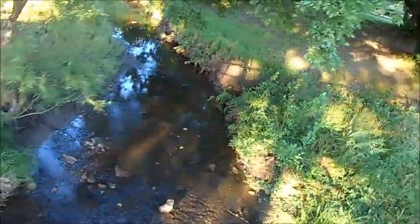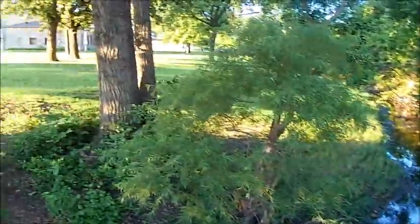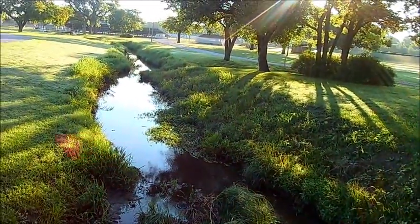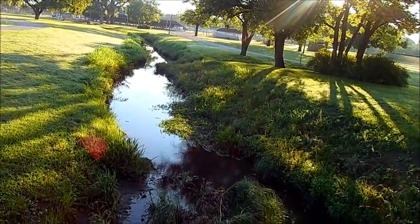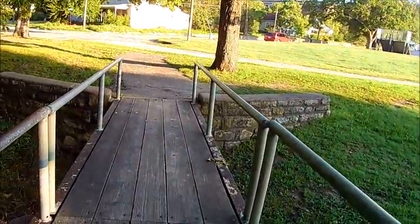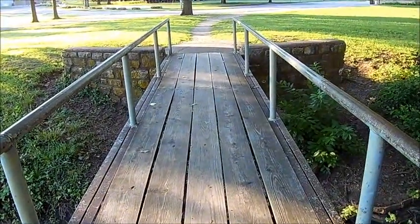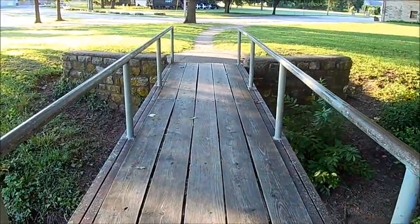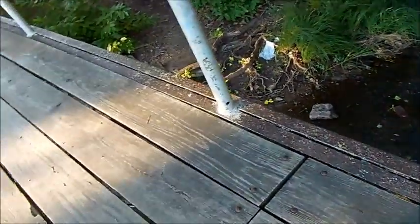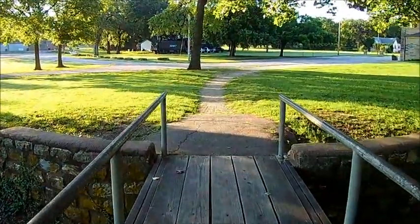There's another little creek. And there again, this is obviously the Hargis Creek. Wooden platform here just feels a little, I don't know. It's safe to walk on, but, well, there's one right there. That board I'm stepping on right here kind of gives in a little bit. It's kind of scary. They need to come in here and maybe reinforce some of these boards.